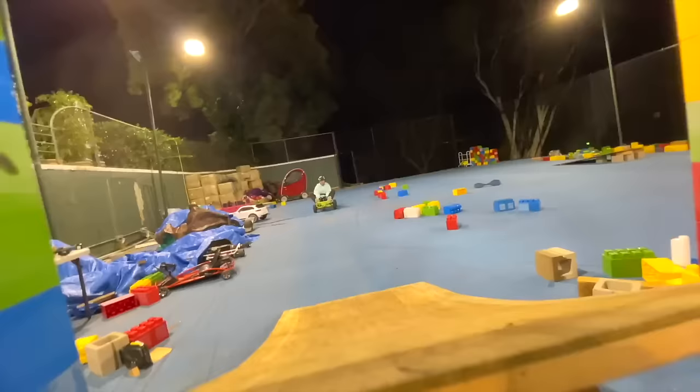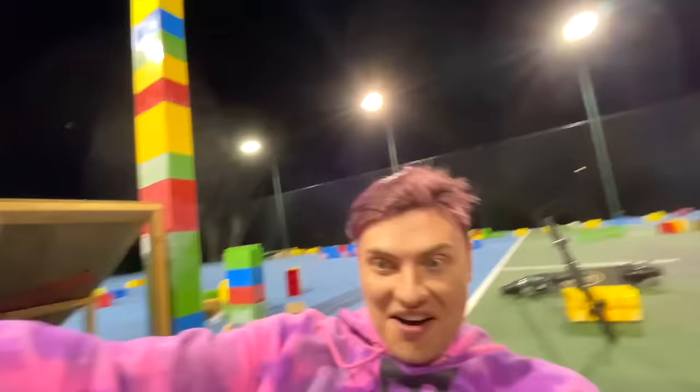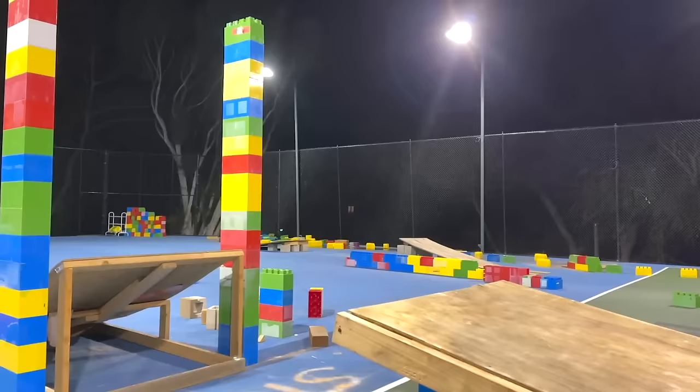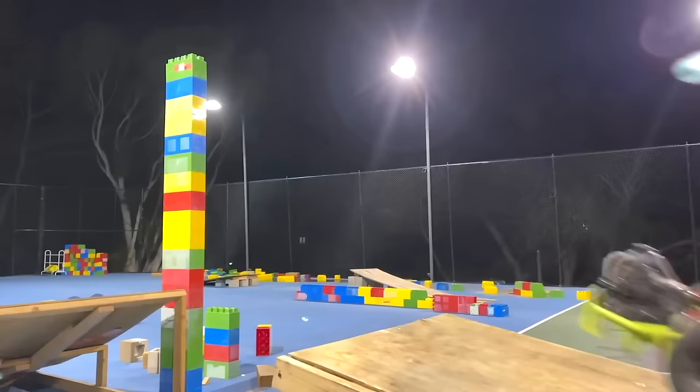Whoa! Oh, that was really scary down here because I can't see. Whoa! Oh, that was there. So Bailey just went off one more time and we just heard wood fall through. What happened? Oh, that happened. This thing is an absolute monster.